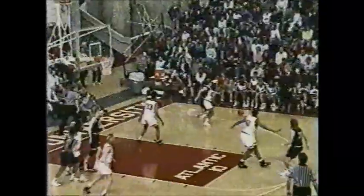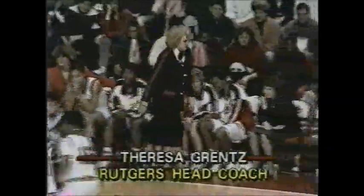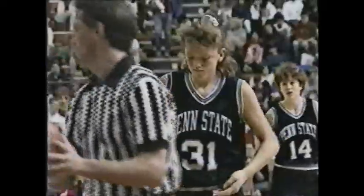Here's Robinson outside. Stolen by Green. Penn State ball. Coach Grentz disagrees. She's going to make her point known. All right. Kretschmar outside. Now a foul on Rutgers. Vicky Green. That's her first, but it sends Penn State to the line. You gotta like Rutgers. They are an aggressive team, and they're playing their game, very, very important. They gotta continue to do that. They can't ease up, because that's what's forcing Penn State out of their offense, is Rutgers' aggression.